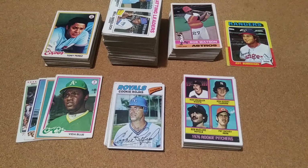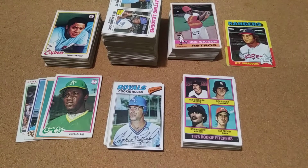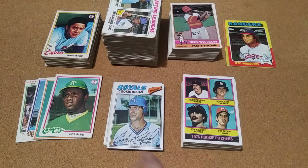I want to shoot a quick video and show these off. And these are some more lots from my 1970 sets. I just want to show these off because this is about the last time I'm going to be buying lots for a while. And it just goes to this.